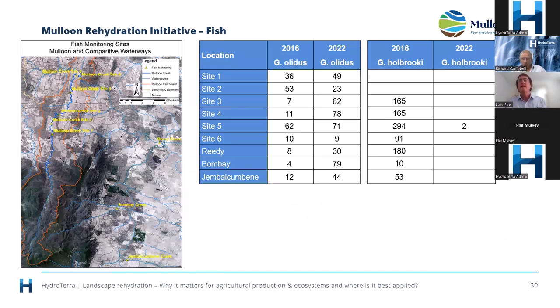So the initial results, this is why we look forward to this third one, because the initial results indicated that the native fish species, Galaxias olidus, responded well to rehydration works, with many sites indicating significant increases from 2016 to 2022, particularly where the rehydration works have occurred at sites 3, 4, 5 and 6. Sites 1 and 2 are the pilot project area.